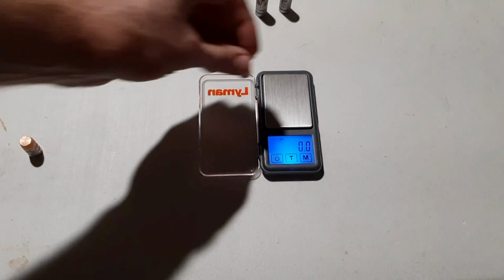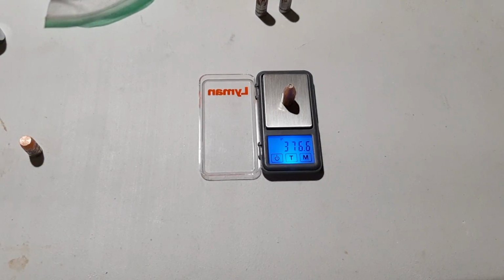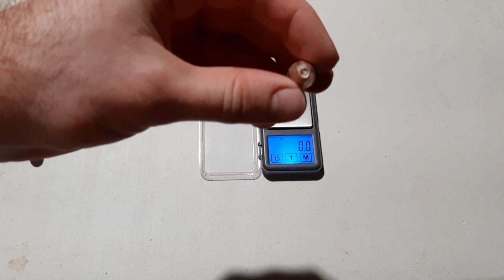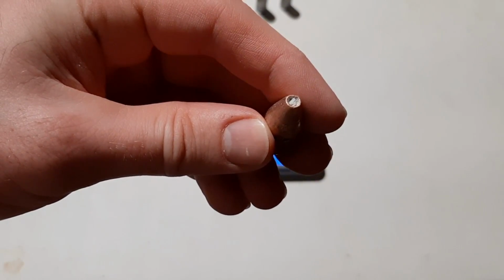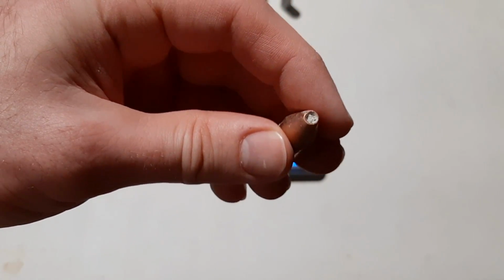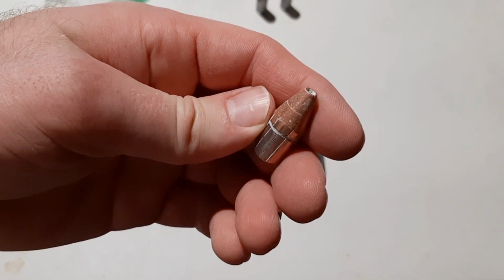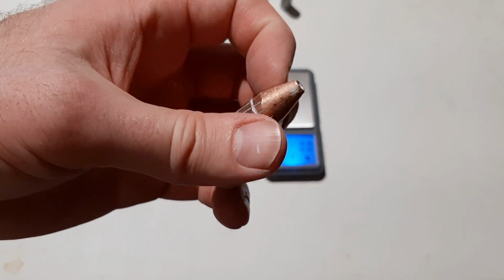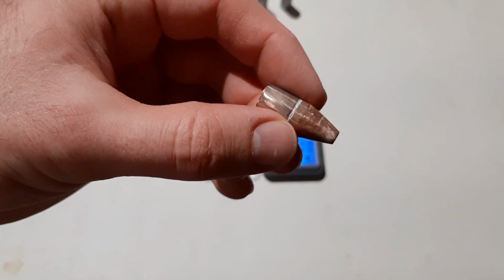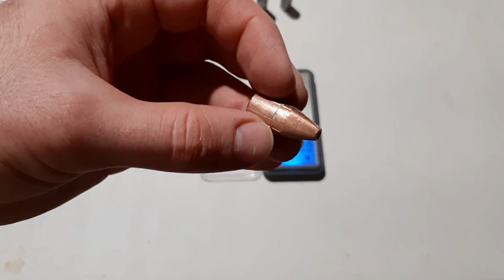Let's see how much weight it retained. 376.6, so it actually gained about 1.5 grains, and that's just because of the dust that got embedded in the nose. As you can see, the nose is just filled with that drywall dust, but no expansion whatsoever. So pretty interesting. As you can see, 100% intact, no deformation whatsoever.